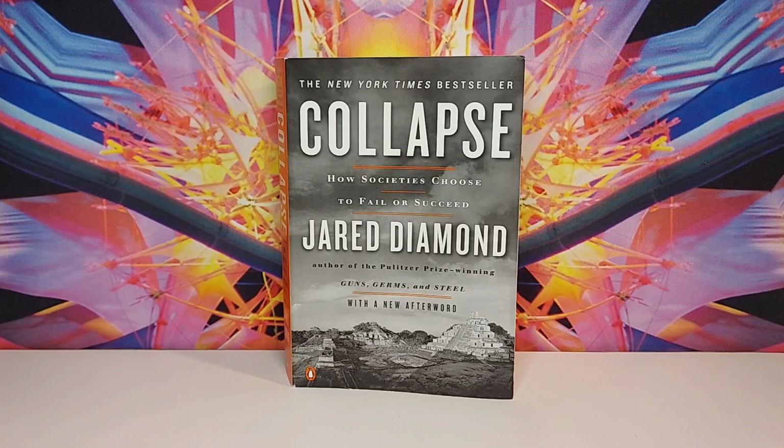Collapse is quite hefty at just under 600 pages, but it's structured in such a way as to make it easy to get into and digest. I found that this structure made progressing through the book easier and more enjoyable than it would have been if it wasn't written the way it was. The book is broken up into four main parts, and each part contains chapters that also contain mini chapters. And each of these mini chapters are only a couple of pages. The names of each of the mini chapters are laid out at the beginning of each chapter.